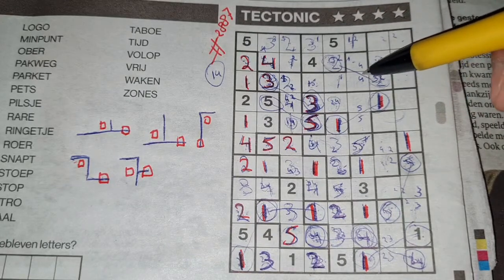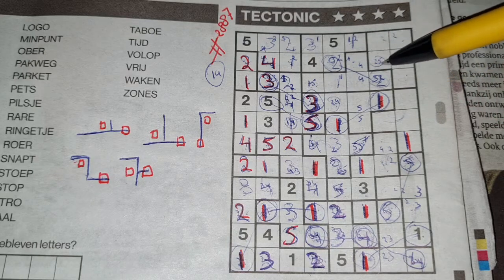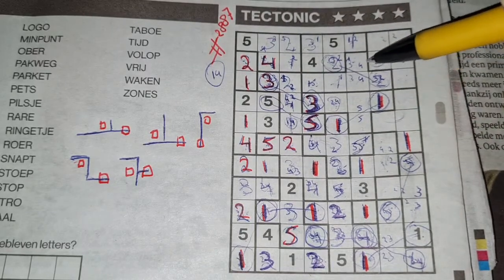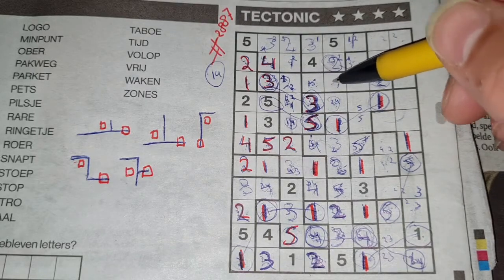4, 1, 2. These two boxes can be a 3, so the 3 goes together with the 4. So those two should be the 1 and a 5.